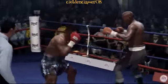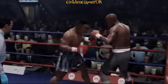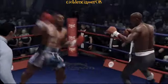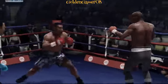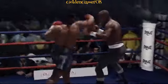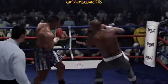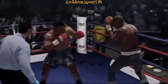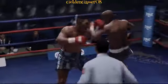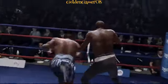Not able to land the headshot. Tyson scoring with that right hand. Keep your head moving. And you see what he can do when he sends that right to the head. That was not well targeted by Mike Tyson.